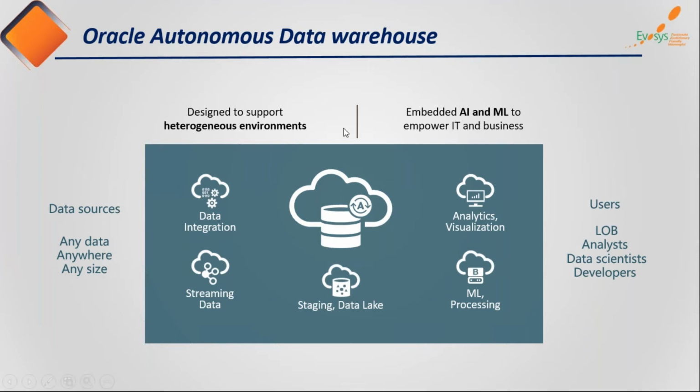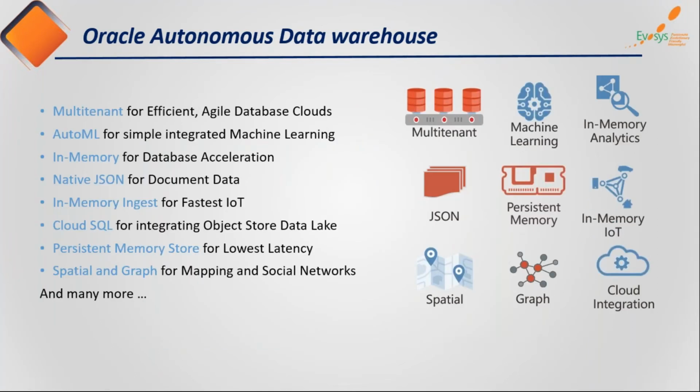In a current environment, when you are actually increasing or upgrading your system, you actually need the downtime itself. Right? So in this particular environment, you actually do not need any kind of downtime. Now let's talk about the Autonomous Data Warehouse in a little more depth, what are the different things that it provides compared to the other market data warehouse or market cloud data warehouse.